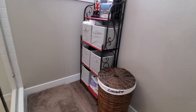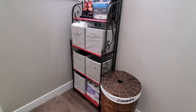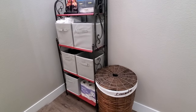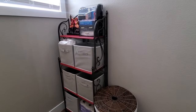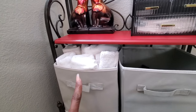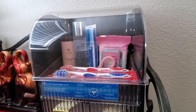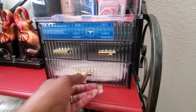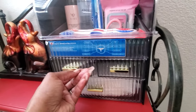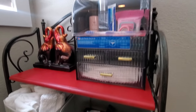Okay, I'm not necessarily sure that I like it that much better, to be honest with you. I actually think I would prefer black cubes in here as opposed to the gray, but they still serve a purpose for now. So I just put the towels and washcloths in this one. Up here, as you can see, I put the extra little miscellaneous sundry items. It's not much in here, just miscellaneous stuff, so it's a little bit neater.